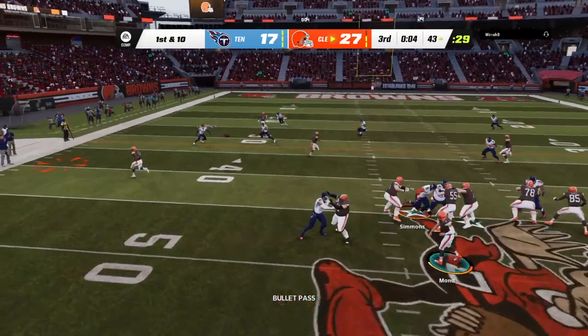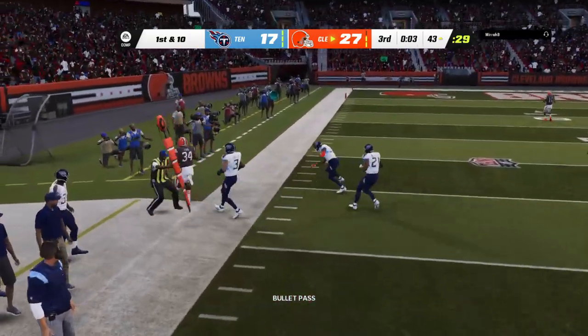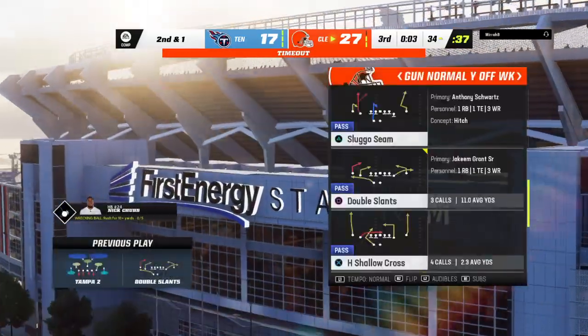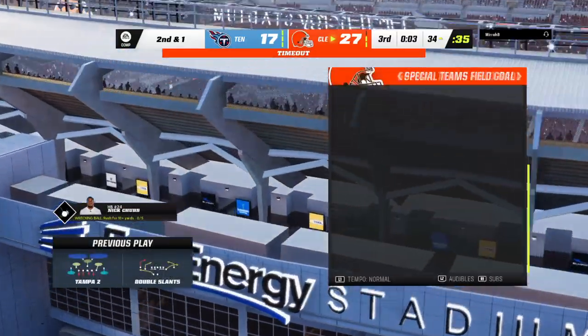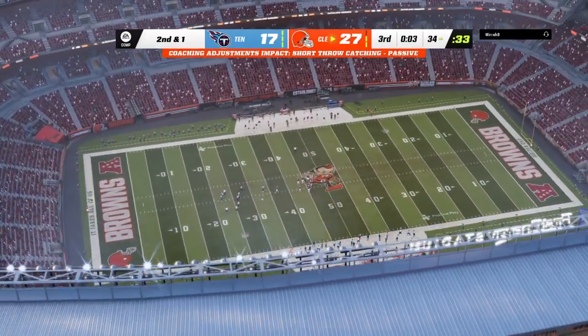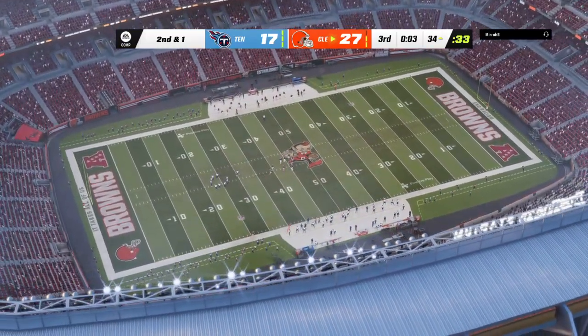From the gun, here's Mond. Throw left side, complete. That's Ford. And he gets this down inside the 35 before going out of bounds. So the completion results there in 9 yards. And that'll give him a short yardage situation here for second down.